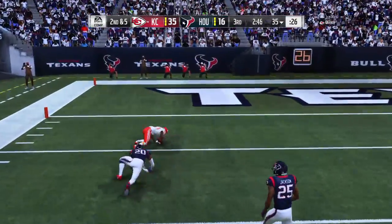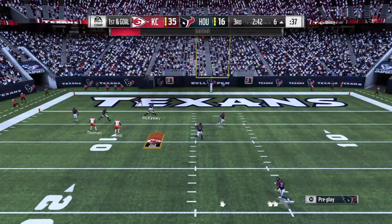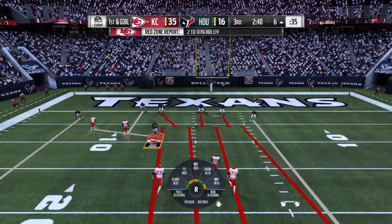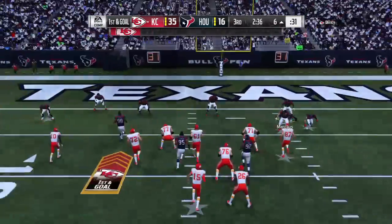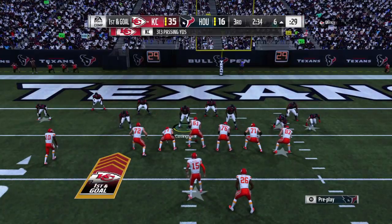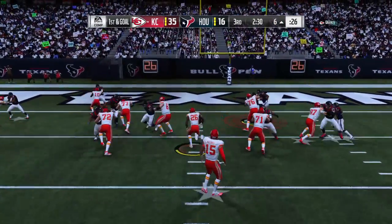And this is, oh my goodness, he pulled it in one-handed. Mahomes finding Hill for a big play, 59 yards. Tell the truth, partner. You didn't think he was coming down with that one, did you? Come on, tell me the truth. No, I didn't. I'll tell you what, though. A one-handed grab of that length.